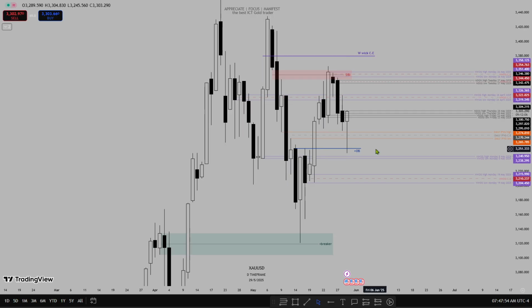But the logic to why I was taking a buy setup in a market that's clearly bearish is because of the higher time frame PD arrays. I'm bullish. This is just a narrative trade, because we're trading down to inefficiencies right there. But this is now my draw on liquidity.